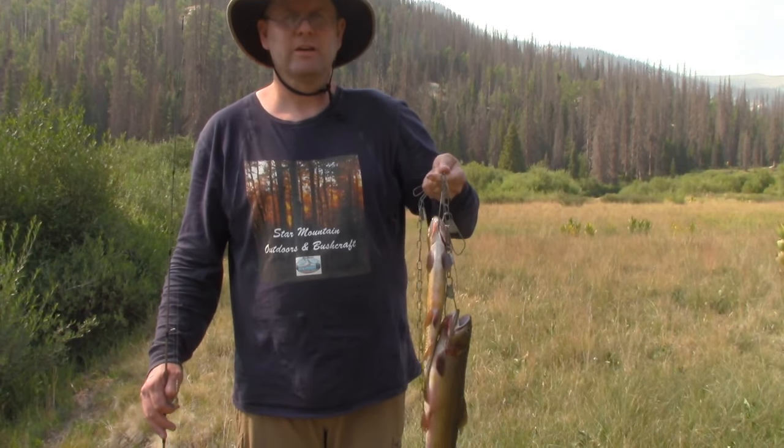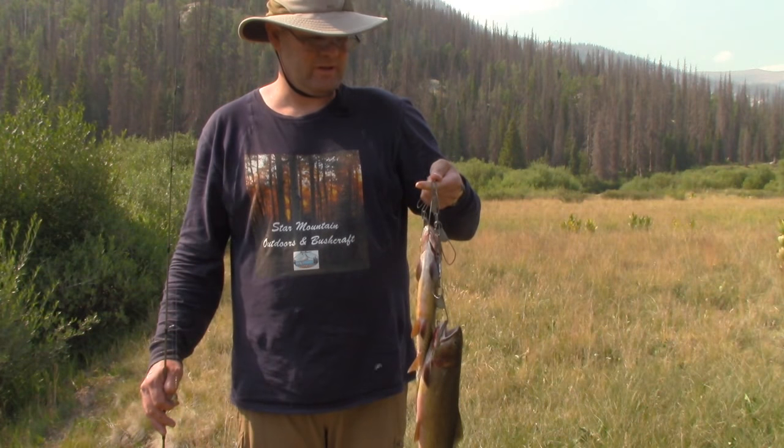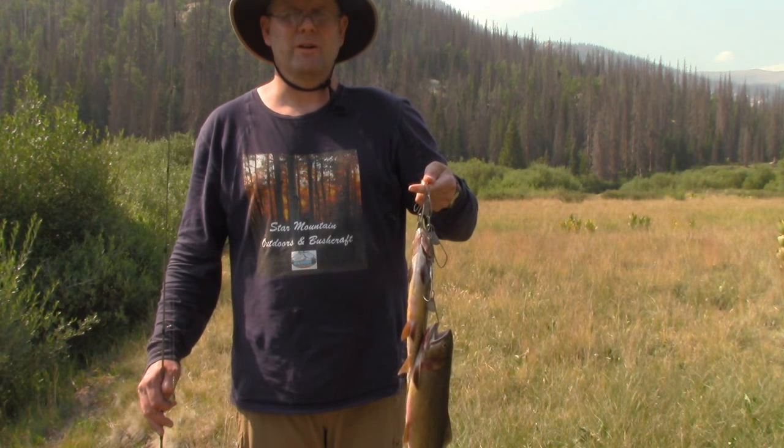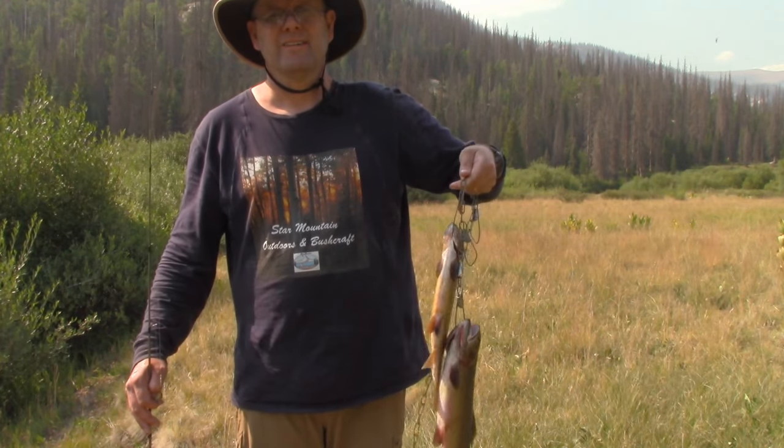All right folks, here's our catch for this evening. We have literally only been fishing about half an hour. And this is dinner. Let's go eat.